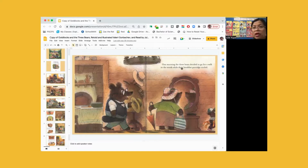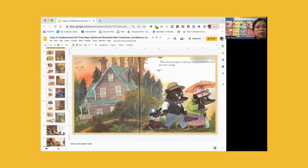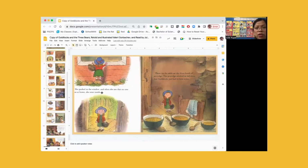One morning, the 3 bears decided to go for a walk in the woods while their breakfast porridge cooled. While they were gone, a little girl named Goldilocks came past their cottage. She peeked in the window, and when she saw that no one was at home, she went inside. There on the table sat the 3 bowls of porridge. The porridge smelled so delicious that Goldilocks just had to have some.